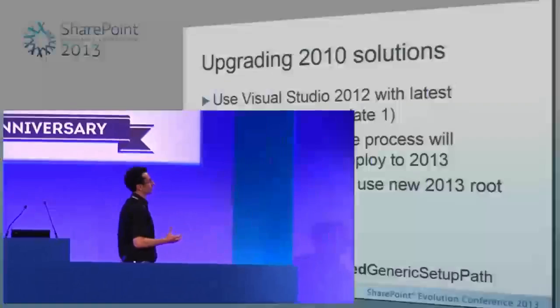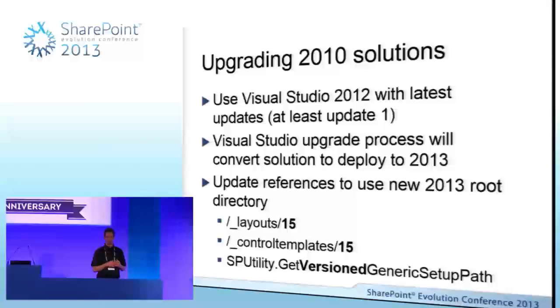So if you do want to upgrade your 2010 code to work with 2013, the basic process is to take your Visual Studio project and make sure you're using Visual Studio 2012 with at least Update 1. Update 2 is even better, that's out now. Update 1 will ensure that when you open your project in Visual Studio 2012, it'll upgrade all the assembly references to use the new SharePoint 15 assemblies. It'll also change project properties inside your project file to target the new version of SharePoint. Now this can be done manually if you're not using this version, but this just does it all behind the scenes. So if you can, use Visual Studio 2012 with Update 1.